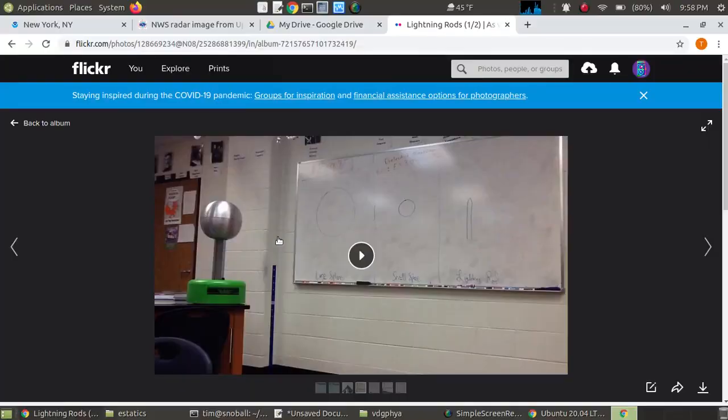So obviously the Van de Graaff generator had an effect on things that were touching it. What I want to move to is how did it affect the rest of the room? How are things here affected, or here?